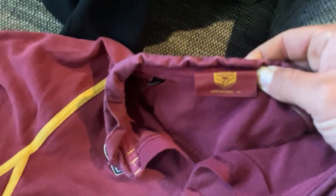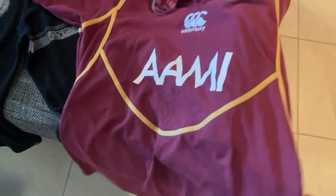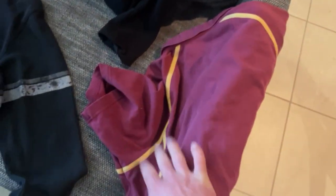My phone just doesn't want to focus, does it? Size 14 Queensland State of Origin jersey. Just plain, nothing on the back, but still should be able to flip that. Just got that for $4, should be able to get $30 from that.